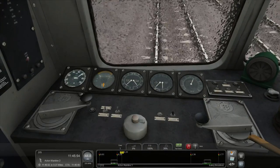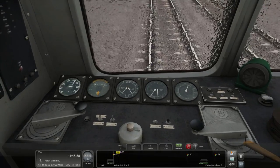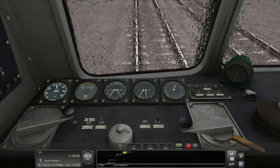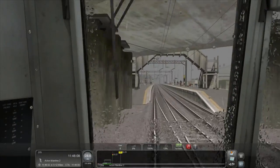53, 52, 51. Come on. I would never usually brake this hard, but I don't think I have a choice. So there we go. Stick it on 5. Oh, come on, train. You know you want to stop. Right. Let's get the gears in the right place when we start again.